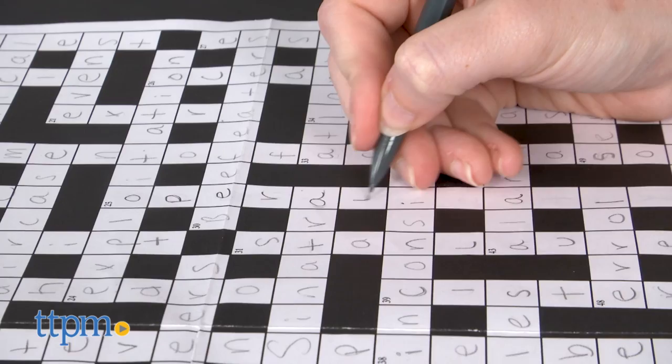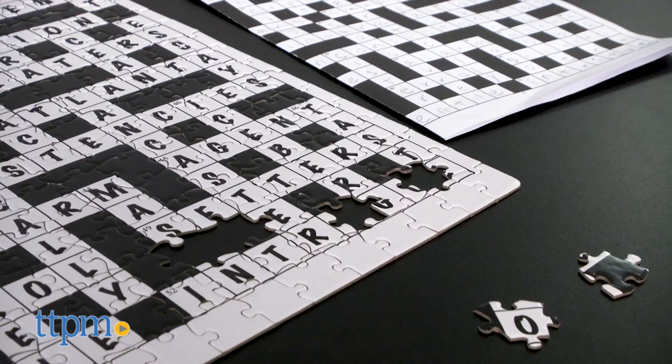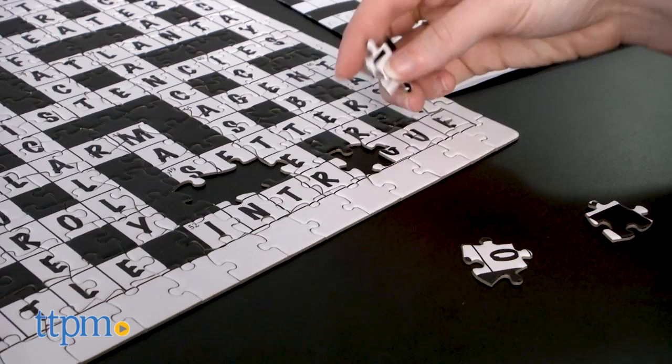We'd rate this on the scale of maybe an early week New York Times crossword puzzle. A bit of a challenge, but if you are a word whiz, it will add to the fun. The time it will take you to complete the actual puzzle will vary based on your crossword solving skills and puzzle solving skills. Overall, we think it's a fun option, offering a double challenge for brain-teasing puzzle lovers.